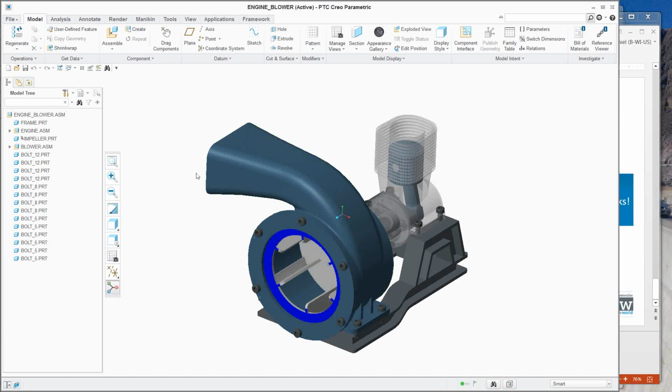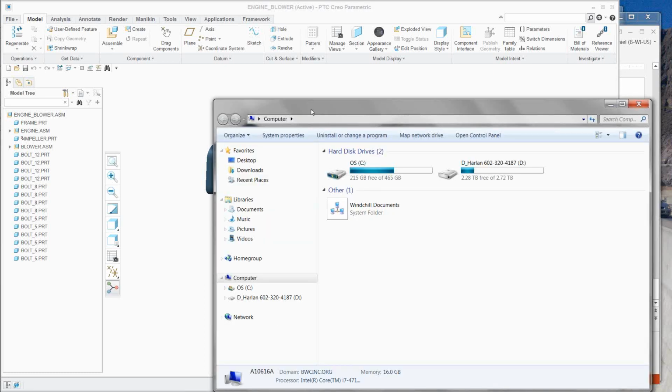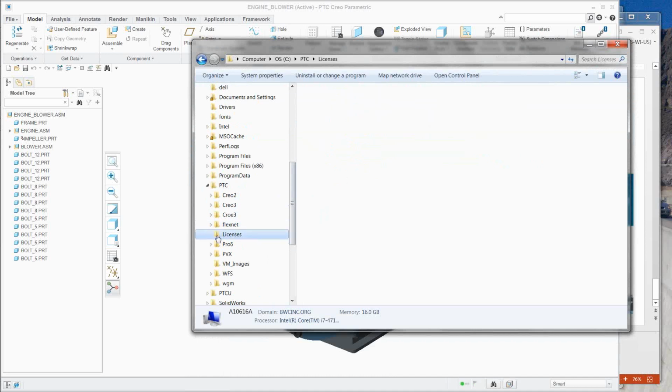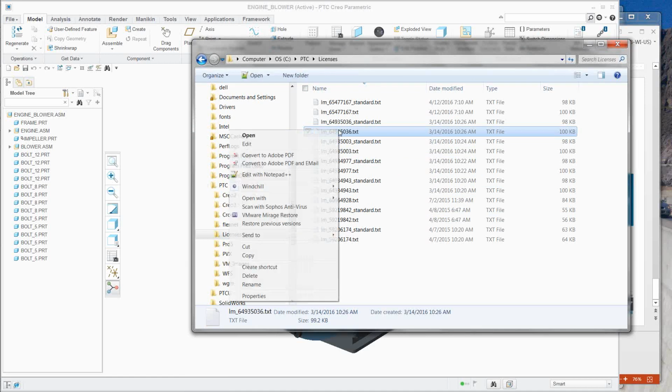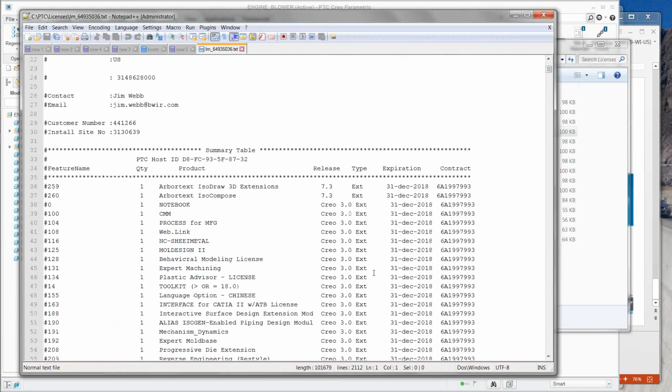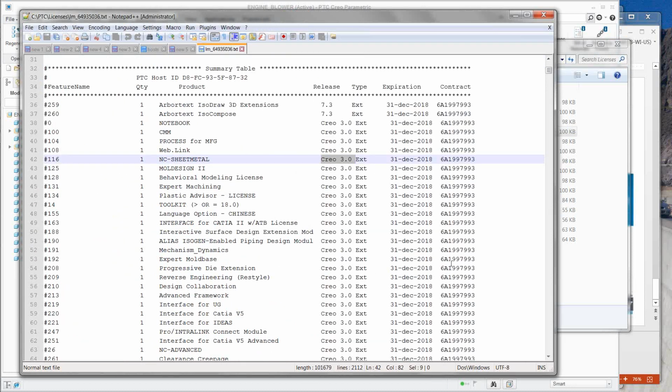And then kind of the last question that we have is, does 3.0 use the same license file, or is a new one required? If your previous license file was only good through 2.0, then you have to update it. You can use the same license server, but you do need to make sure that your license file says 3.0 on it. If you look at your license file, it's going to tell you whether or not it's good for Creo 3.0 or not.